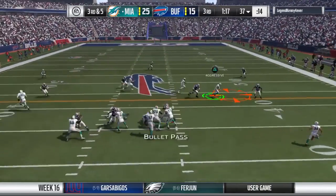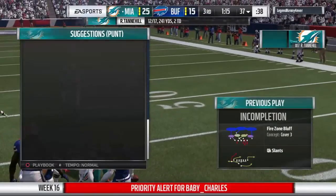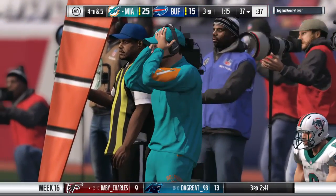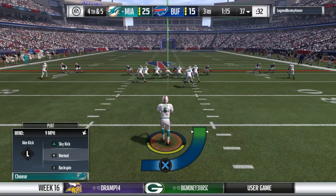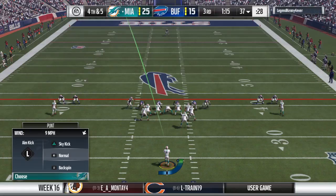Now it's Tannehill. And incomplete. The contact made the ball roam free and brings up 4th down. As tight ends go, he might not provide the super flashy plays very often, but he's pretty reliable. Usually an excellent target and normally catches what's thrown to him, but he didn't on that play.